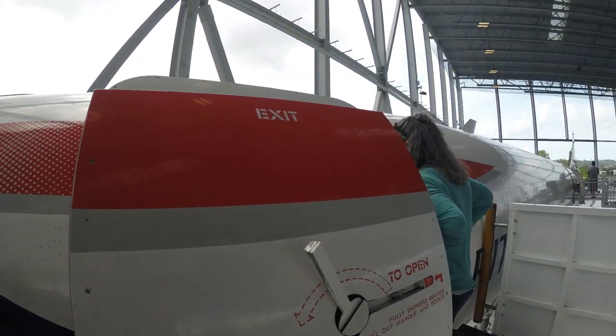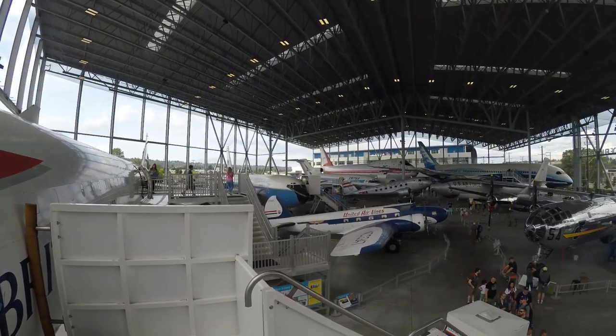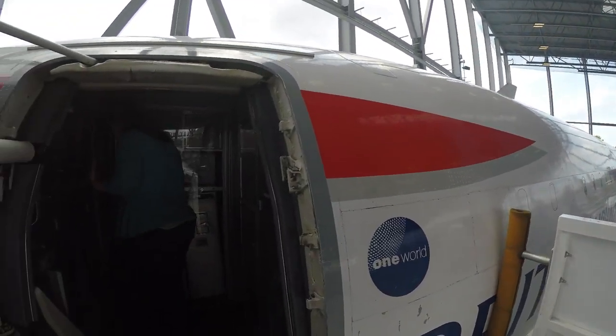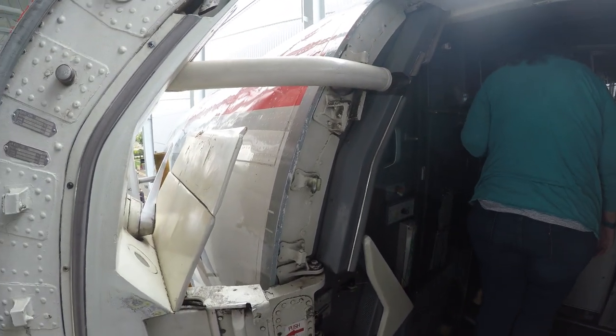So here I'm just waiting to be able to get in, because as you can see, this plane is tiny, actually. I mean, they're really super long, but I didn't realize that they were so skinny. And that's of course because they fly at, you know, 200 something miles an hour. So I had to wait to get in here.